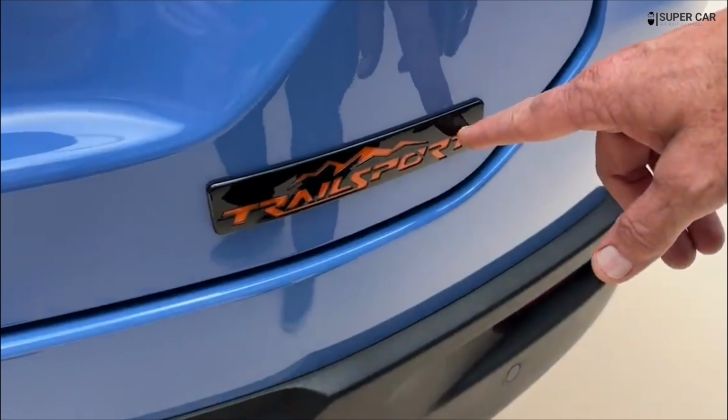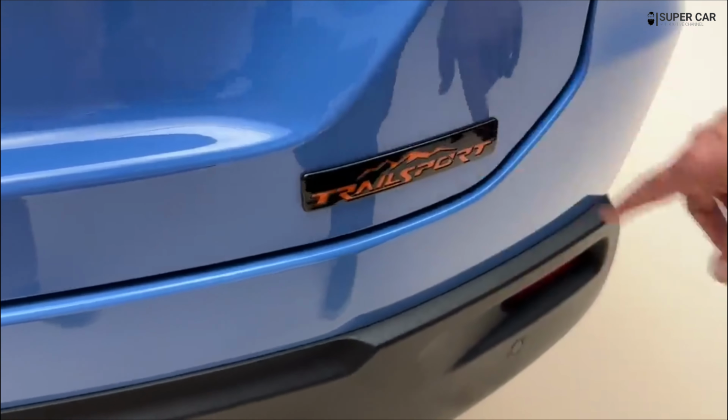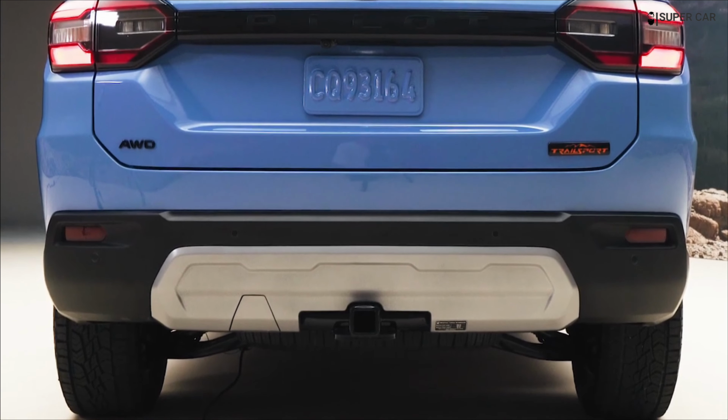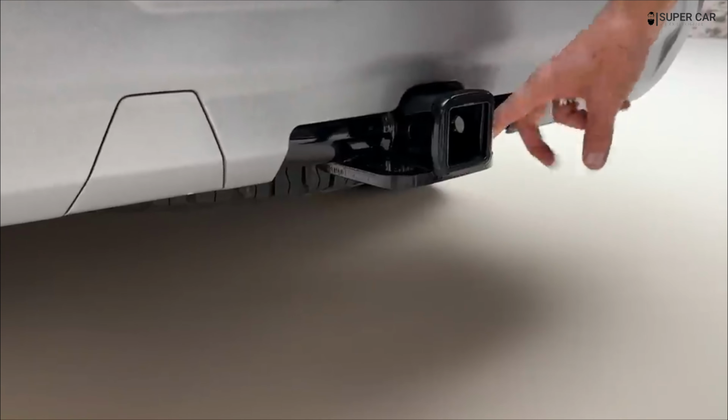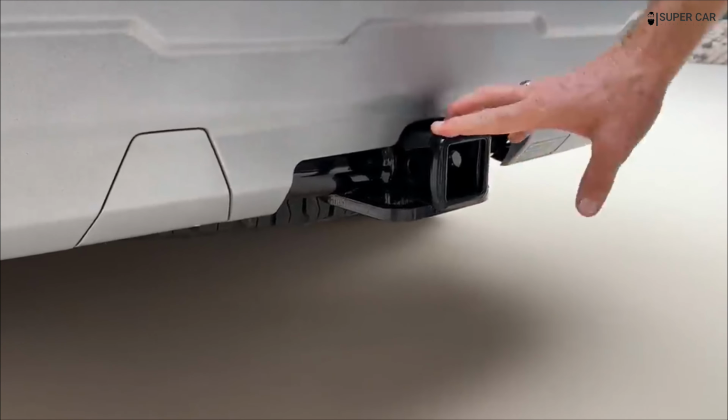The Pilot's track has also increased by 1.1 inches at the front axle and 1.4 at the rear, but the overall body width of 78.5 inches is actually 0.1 inches narrower than before.